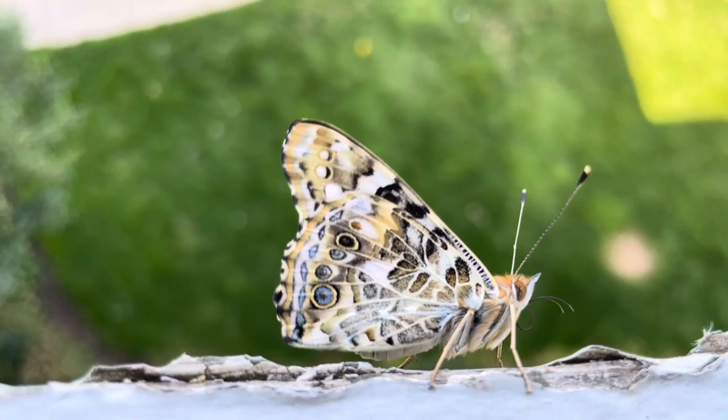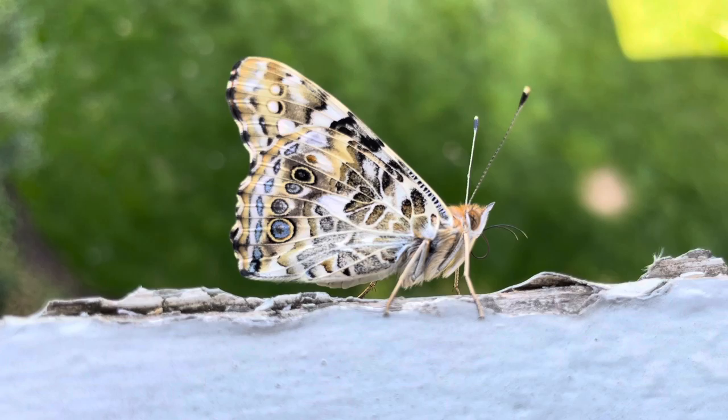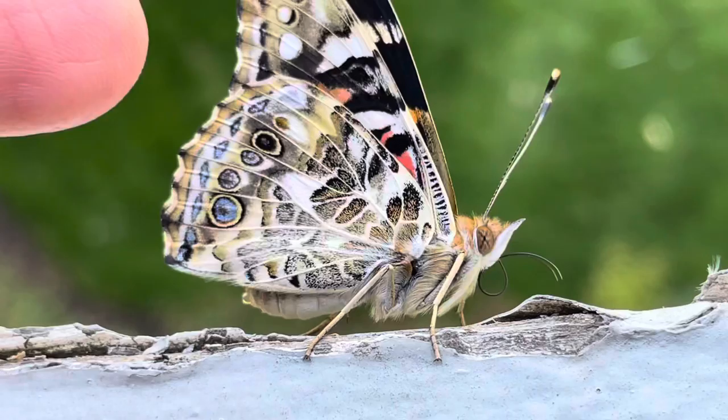Look at the details on this butterfly. Doesn't it look beautiful, guys? On the inside, it's colorful, but on the outside it's black and white. But if you touch the outside of its wing gently, it'll turn orange. See, guys?